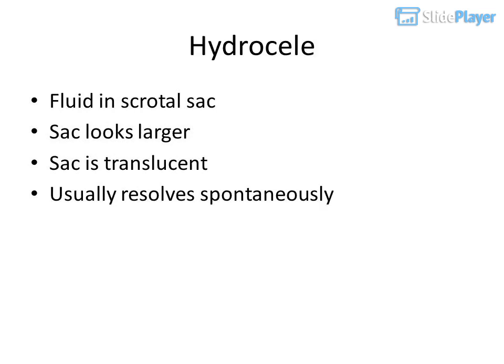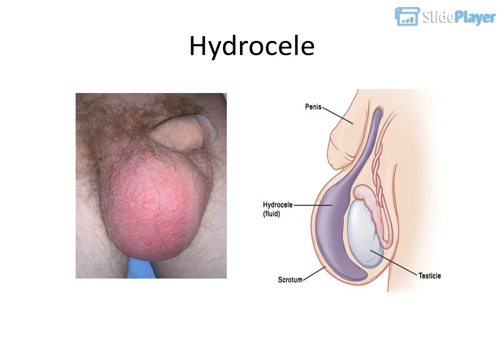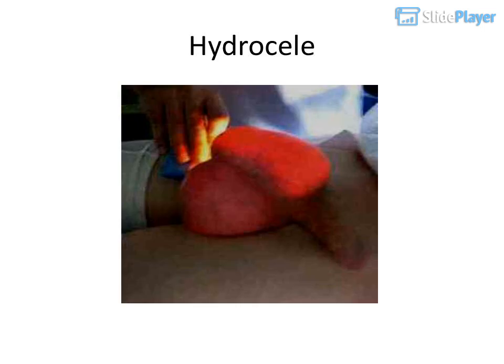Hydrocele: fluid in the scrotal sac. The sac looks larger. The sac is translucent. Usually resolves spontaneously. Hydrocele.